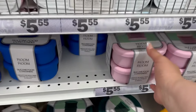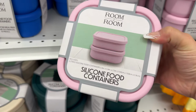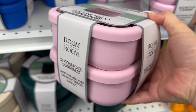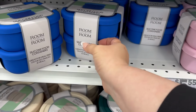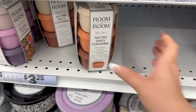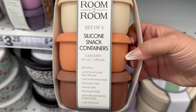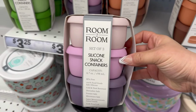A lot of these items are. I mean, like I said, I got my wish list going too. You also have these Room to Room silicone containers, and you get a two-pack. And these are really nice. So it comes in these two different colors. And you might want to be shopping on your Five Below app as well. So you also have these three sets of silicone containers in these three different colors.